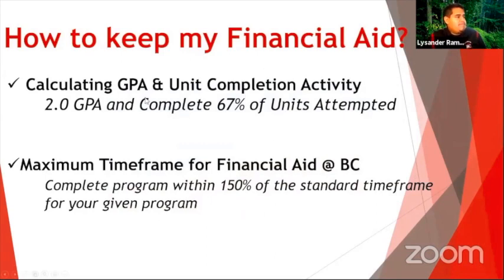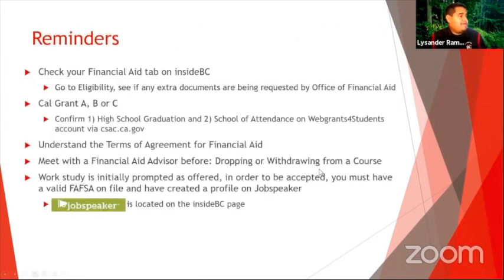Now, as far as keeping your financial aid, you want to maintain a 2.0 GPA. And when you enter the industrial automation program, you'll be going into a higher tier, so there are multiple awards available for you. I want to talk a little bit about your Cal Grant. Before you even go into that, you'll have your Pell Grant. You'll also have things like the Middle Class Scholarship and work study. All these things are available at our program.